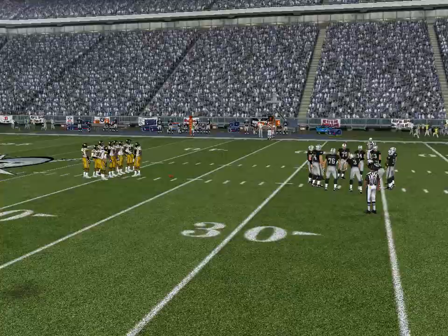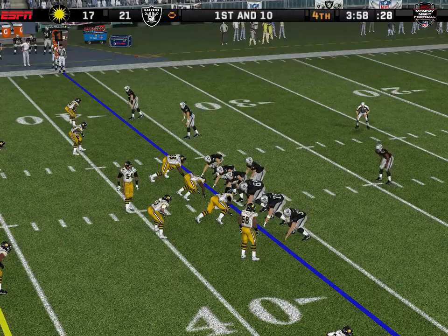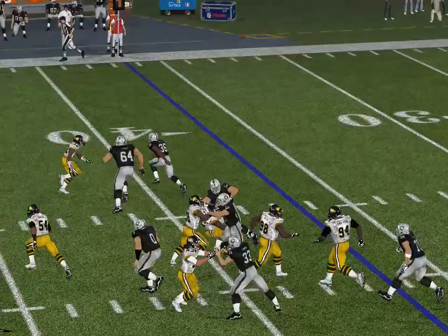Not today. Bring it up! Hey, watch that screen! A little misdirection. The DB is there for the tackle at the 42.